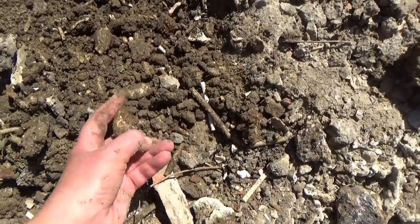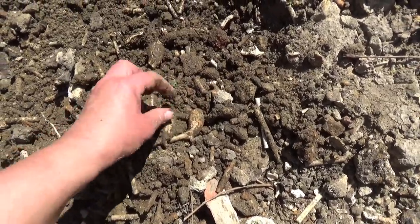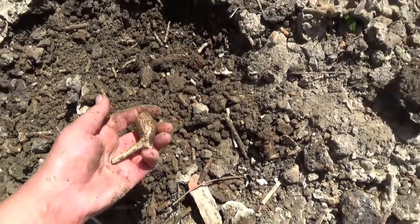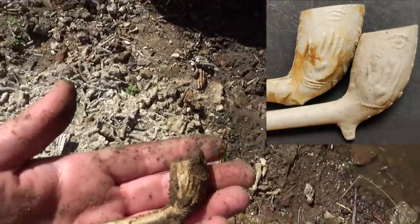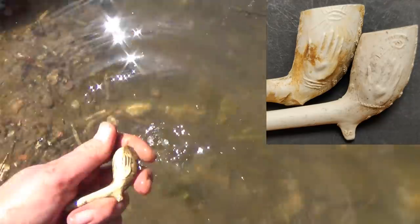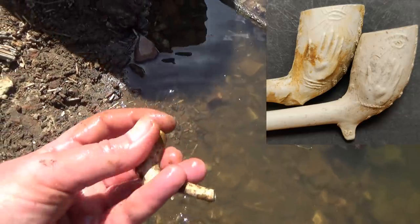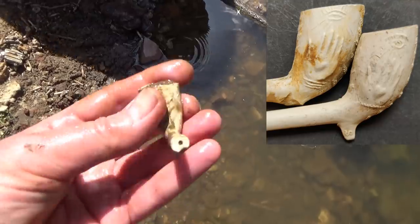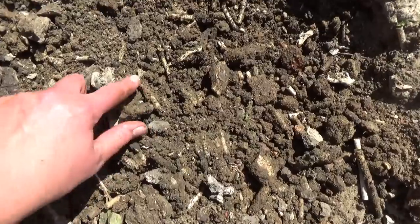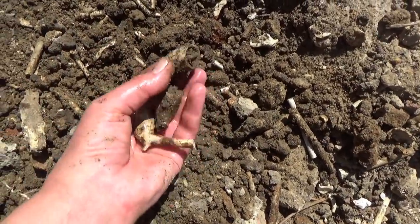Well, this is exciting. I'm scraping around and pipes are just popping out at me left, right and centre. I found a Masonic pipe here, another one, I found one a minute ago. Here it is, look, you can see the hand there, and I'm not sure what that is on the other side, but look here, it's just pickled with pipe stems and pipe bowls just popping out everywhere.